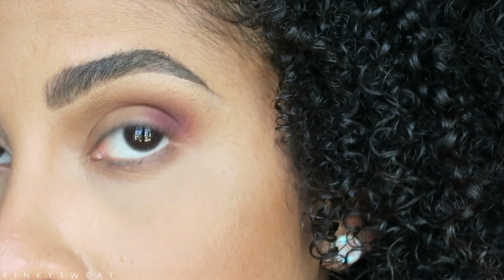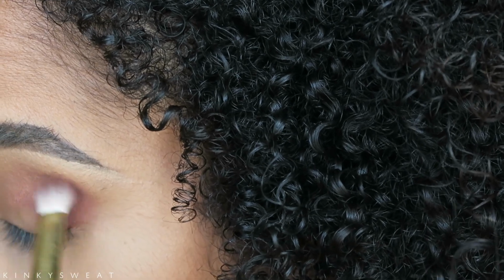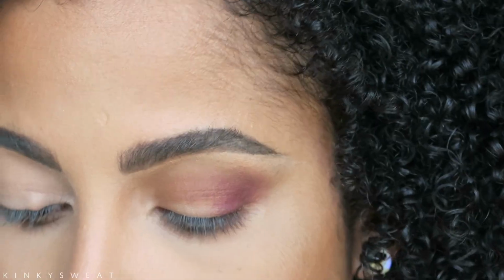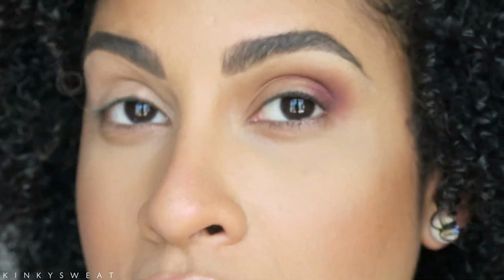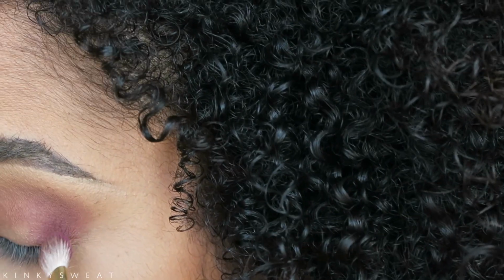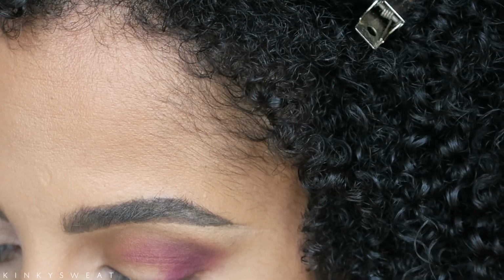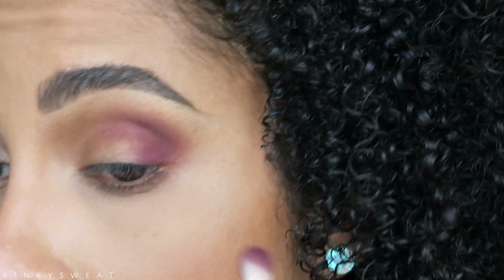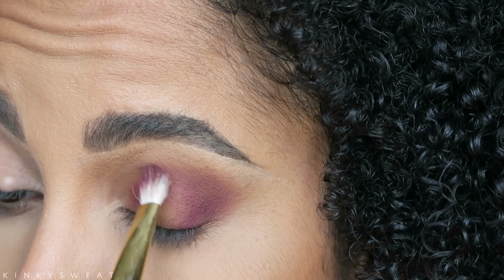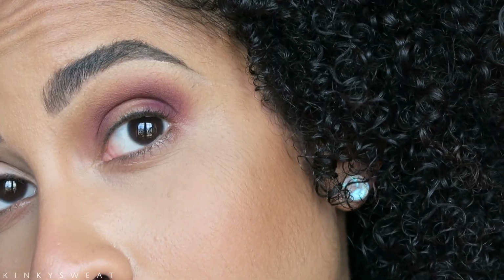Just got a little bit of fallout because I packed on Sagittarius, but it brushed off successfully without any skid marks. Sagittarius has a lot of kickback in the pan, and I think usually these shades do, as I've encountered with different palettes from other brands. But when that happens, I just pick it up on my brush. Instead of punching in the brush, I just pick up the excess eyeshadow and I get it on my lid. I think that's looking great.